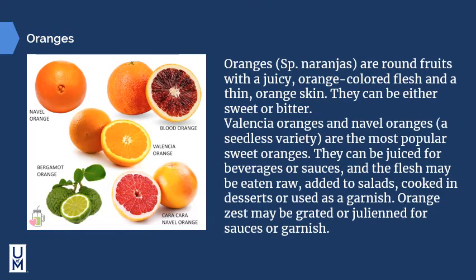Blood oranges are also sweet, but are small with a rough, reddish skin. Their flesh is streaked with a blood red color. Blood oranges are available primarily during the winter months and are eaten raw, juiced, or used in salads or sauces.